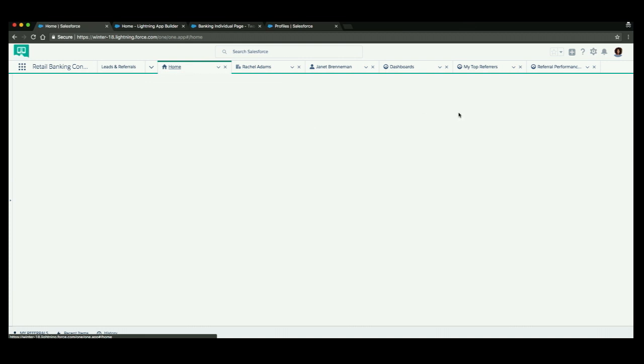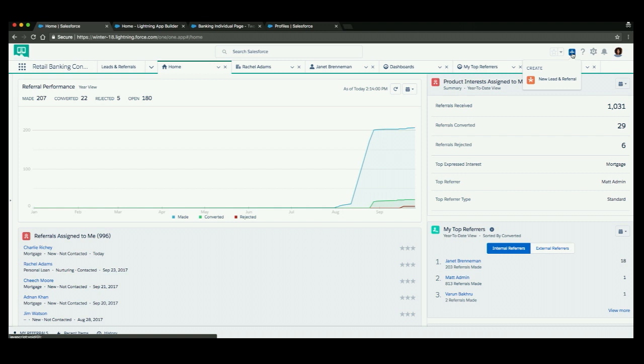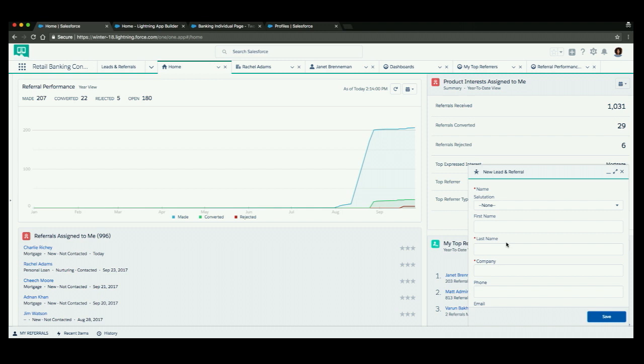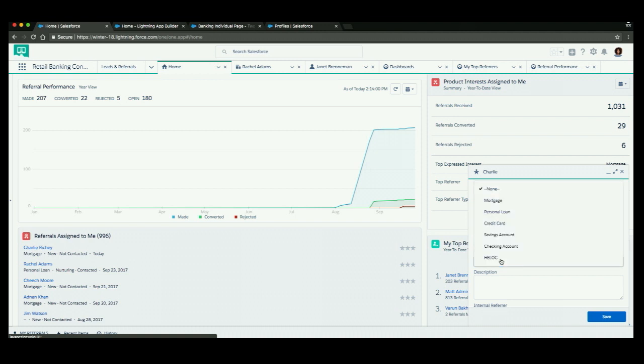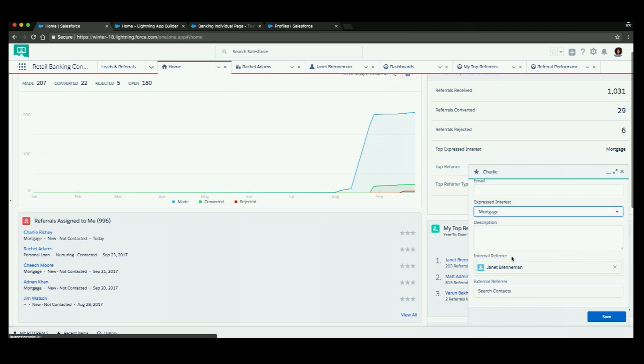So we'll start with the homepage and with the first use case that you mentioned, which is sourcing a referral. So there are multiple ways of sourcing a referral. What I'll demo first here is from the global action. I'll simply click on this action, new lead and referral. And here it is fairly straightforward for me to enter a referral. So with a couple of fields and the expressed interest field, I can capture, let's say, the interest that Charlie, when he walked into the bank, expressed to me. He's looking for a new mortgage, and I can submit this referral as me being the referrer.